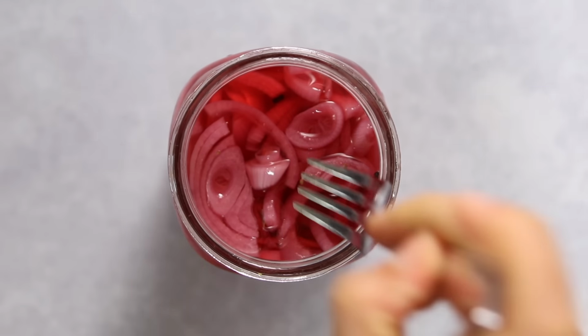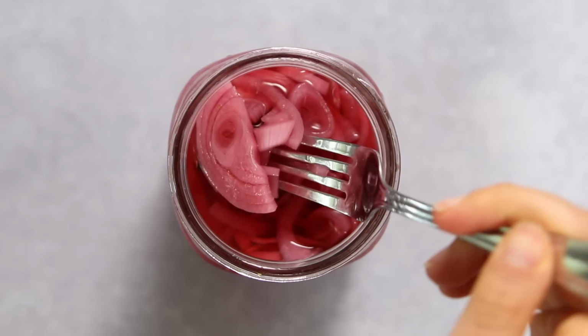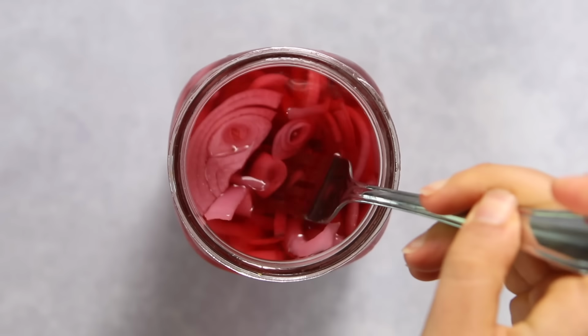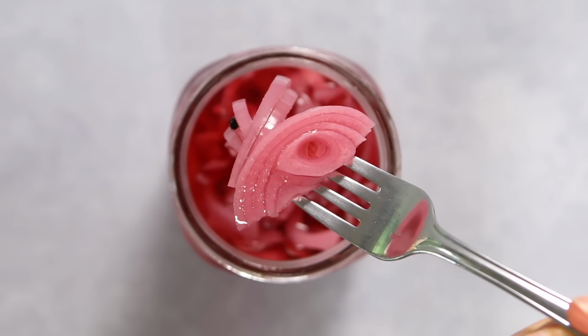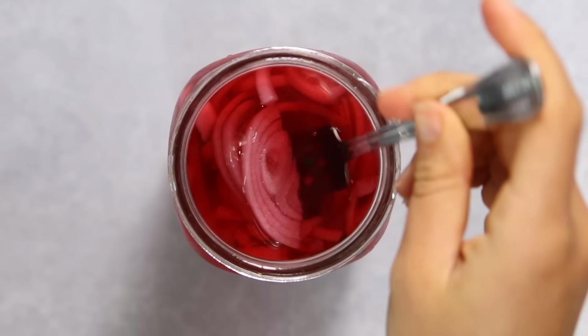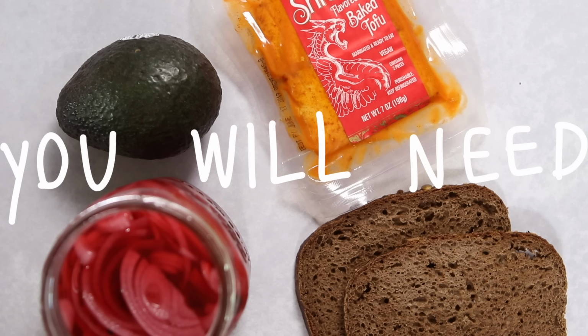The red onions turn this really pretty pink color from the skin of the onions, and these things are so delicious. They're crunchy, salty, slightly sweet, super tangy, perfect to put on avocado toast or in salads, and they're really cheap to make, so I always try to have a jar in my fridge. So now back to my avocado toast.